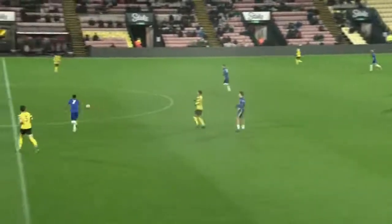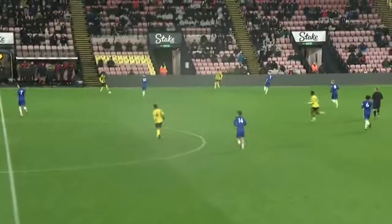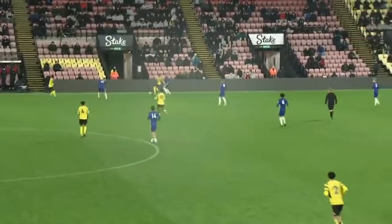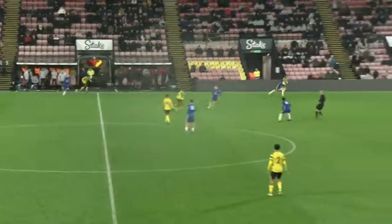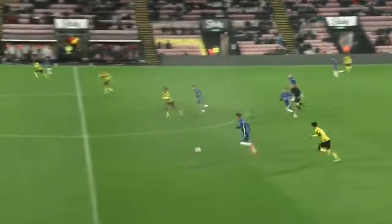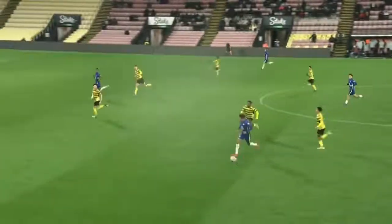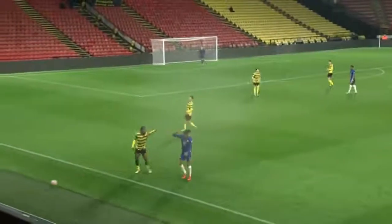Manning. There's Balogun. Now Forde. Given away poorly, and now a chance for Silcot-Duberry to push forwards, but he just gets held up.